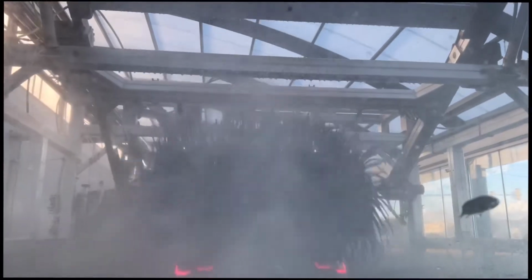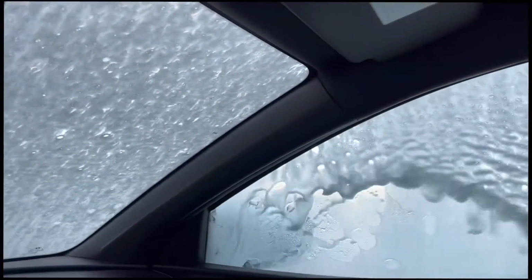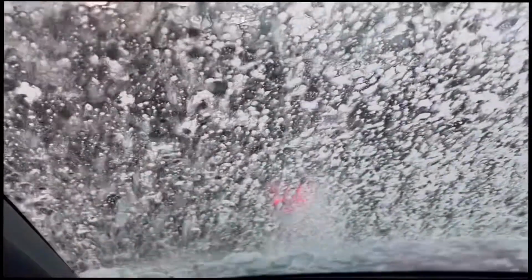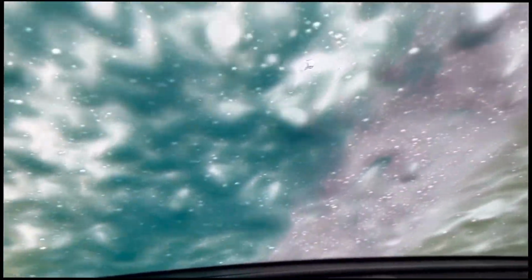Okay, and so as I mentioned at the first of the video, my next stop is the car wash. I found an amazing car wash here in Cache Valley. It's the Judge's Car Wash on Main Street and Airport Road. I think that's 2600 North or something like that. Anyway, they are the best car wash I've ever been to.